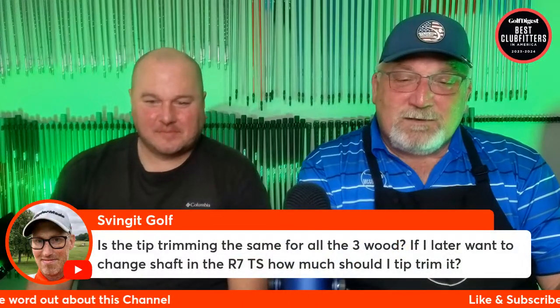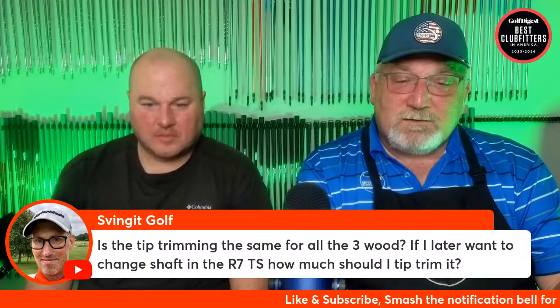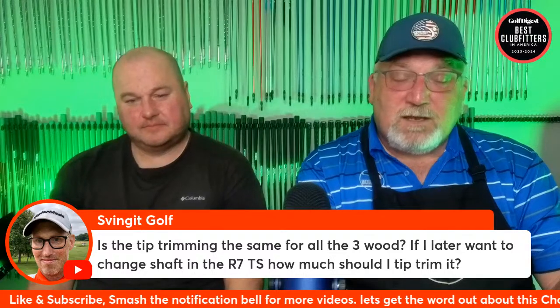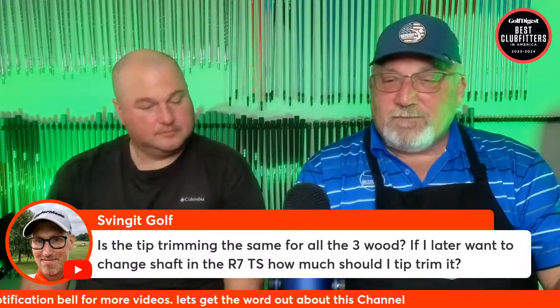Is tip trimming the same for all three woods? If I want the shaft, how much should I tip it? Yes. For every three wood, the tip trimming would be about the same.